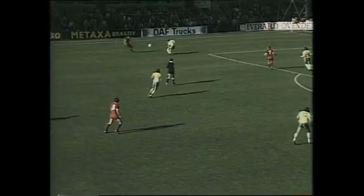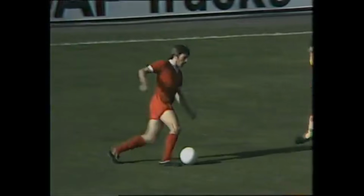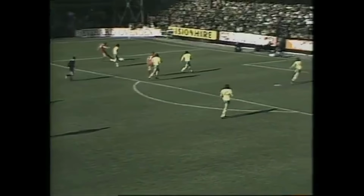A stunning goal there for Liverpool. Well, the ball played in from the right. Dalglish's header goes out on the left-hand side to Steve Highway. He turns Kevin Bond inside out a couple of times and then fires one across the face of the goal. That could have been meant for the far post, it could have been meant for a shot, but in it went, off the far post, and a marvellous start for Liverpool.